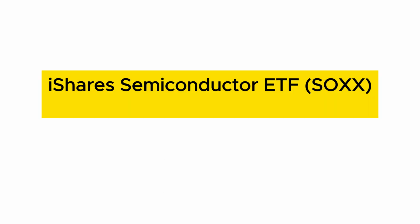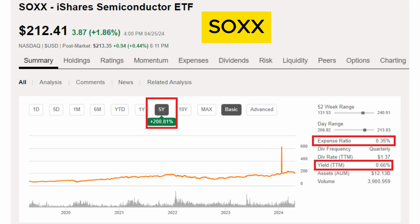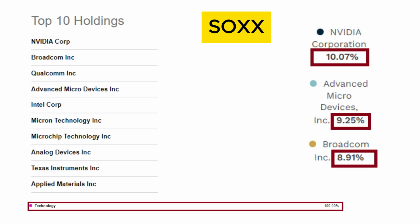My third and last pick is iShares Semiconductor ETF with the ticker symbol SOXX. The iShares Semiconductor ETF has more than doubled over the past 5 years and is up by 11% year to date. The fund invests in companies that benefit from the rising demand for semiconductor chips. Many of the stocks in SOXX have benefited from artificial intelligence, which explains the 55% gain over the past year.